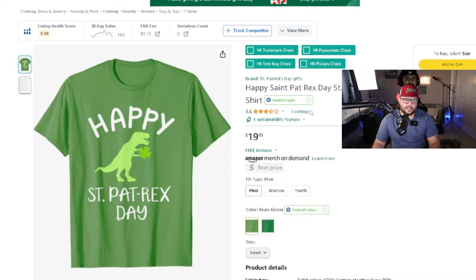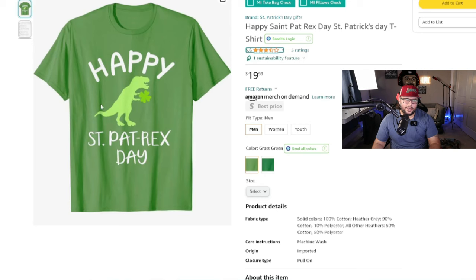Now it has a low rating because I'm assuming that with that green silhouette T-Rex green and the green from the four leaf clover right there, what's happening is it seems like it might be blending into the t-shirt. So something to keep in mind when you're doing this type of stuff.